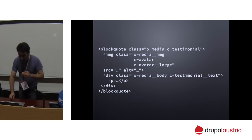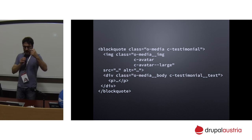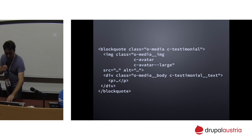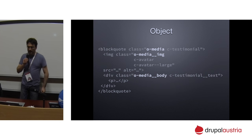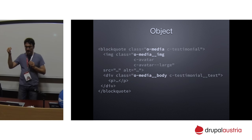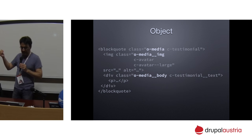Let me show you. Here's a small HTML snippet, which has objects and also components in it. It will be easier to find if I show you this. These are the objects. This is the media object, and you can see there's a media class. I have a media image element, and also I have a media body element.